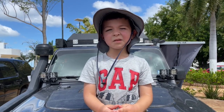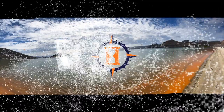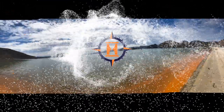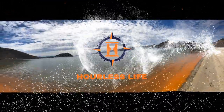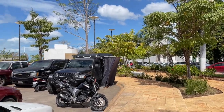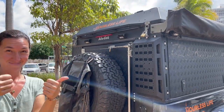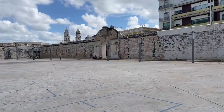Let's go check out Campeche. Today we are parked right here in front of the Capitol building of the state of Campeche, which is that building there, and we are going to take a tour of Campeche and take you along with us. We're ready. Let's do this.